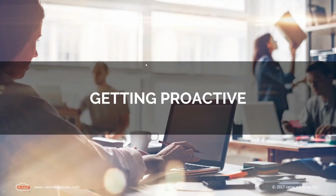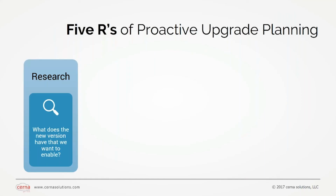All right, so let's get proactive on our next upgrade. We're going to talk about 5 R's of proactive upgrade planning. Our first R is research. We want to make sure that we know what the new version has in it, what features it's going to bring along that we want to enable. So for example, our example, knowledge base version 3, we want to research all of the new features and enhancements and compare them against our current update to make sure that we're ready to go when the release comes.